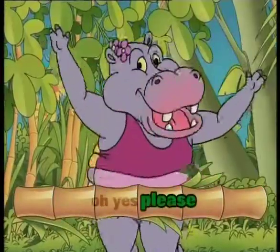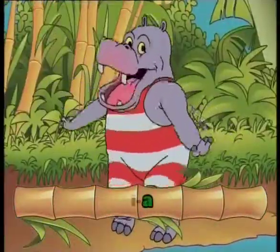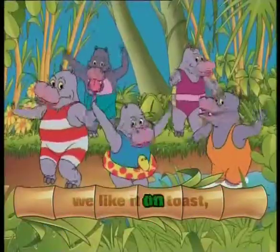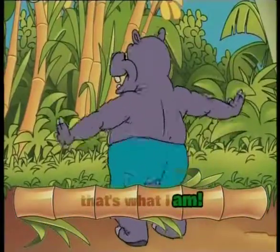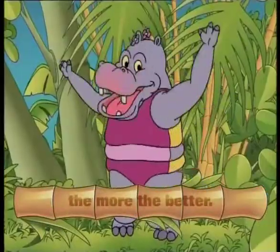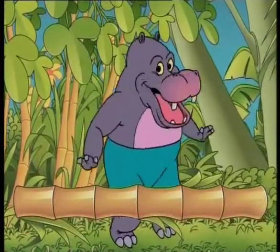Cheese, cheese, oh yes, please. The smellier, the better. Some of it might be made with bacteria, but we're very glad it's here. We like all kinds, whether hard or soft. It doesn't last long before it's all squawked. We like it plain, we like it on toast or with jam. I'm a cheese freak, that's what I am. Cheese, cheese, oh yes please. The more the better. Some more, some more.